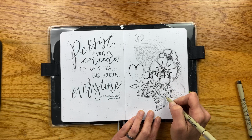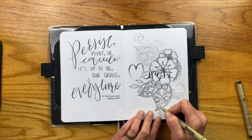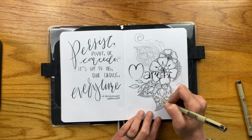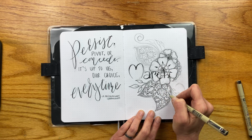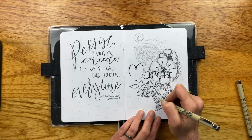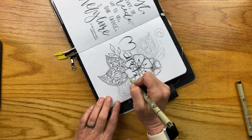So you see that I am just adding the details in, and I believe the pen that I'm using is a Micron 05. And I'm just going in and adding the little tiny details and all the extra things. So when I'm getting ready to color it, I'll just color over everything.